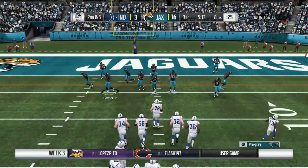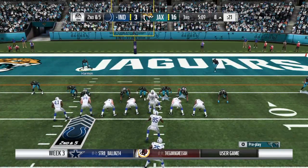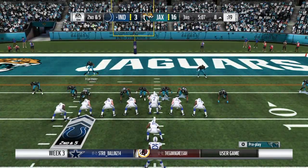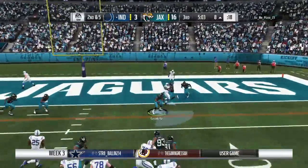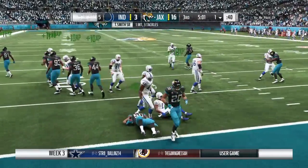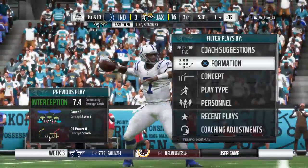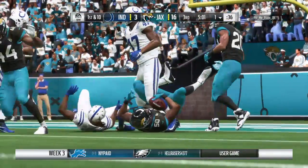2nd and 5 after the 5-yard completion on first down. They'll throw again. Brissett into a double team, and it's intercepted. Picked off by the linebacker, Telvin Smith. And a big turnover there as his guys will get the football back.